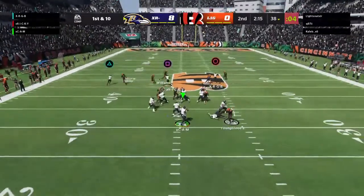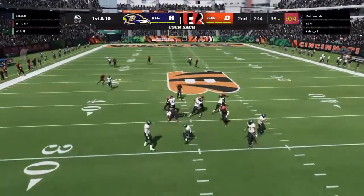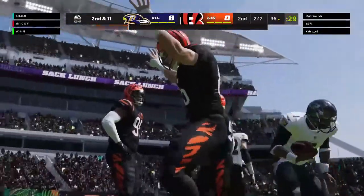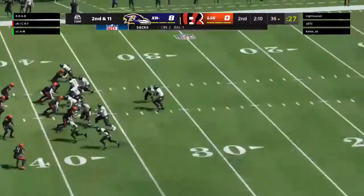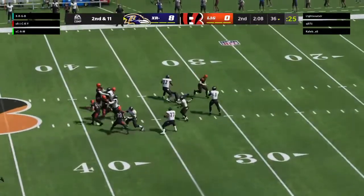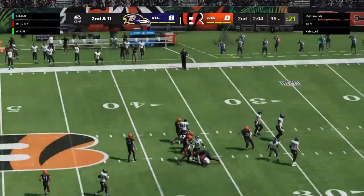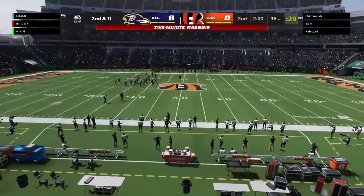They fake the give. Newton. The Bengal pressure gets him that time. Down he goes. Jack Youngblood able to get in there for his second sack of the afternoon. Second and 11 now.